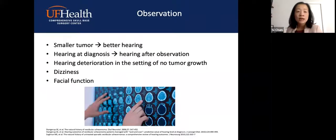Most of the time, a smaller tumor is correlated with better hearing, and usually the better your hearing is at diagnosis, the better the hearing will be after a period of observation. And some of my patients call sometimes when the hearing suddenly drops, and they're very scared that the tumor is growing. The one thing we like to emphasize is that sometimes a tumor does not grow at all, yet hearing may deteriorate. That we know can happen with acoustic neuroma, but as long as your hearing is stable and the tumor is stable, you can observe that with a serial MRI. But when your hearing does deteriorate, when your hearing does drop, it is advisable to call your ENT or your neurosurgeon to say, my hearing has changed. Normally what we do is repeat the hearing test, get a new MRI, and see what's going on.